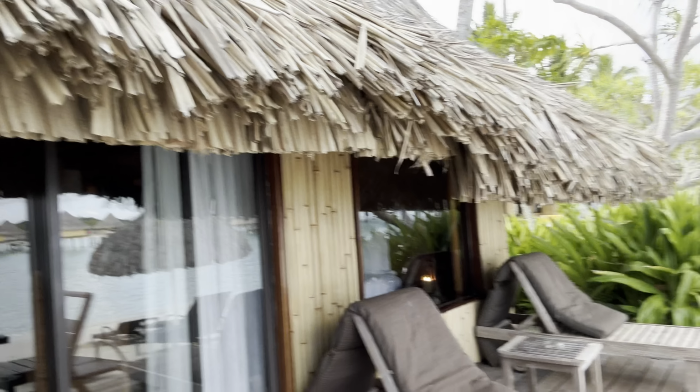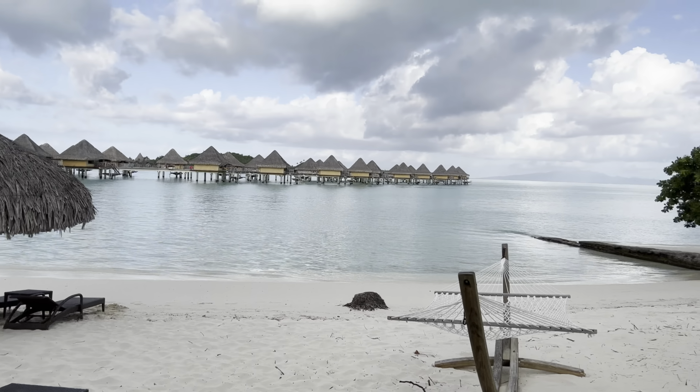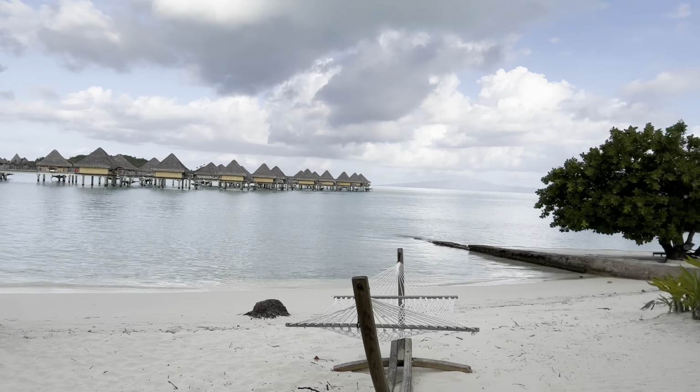If you're looking to save some money, a lot of people do the overwater bungalows, and that's great. We had one when we were over at the Hilton. And those are fine. But if you're looking to save some money, sometimes $200-$400 a night or more, you get something like this where you've got your own little beach just right in front.